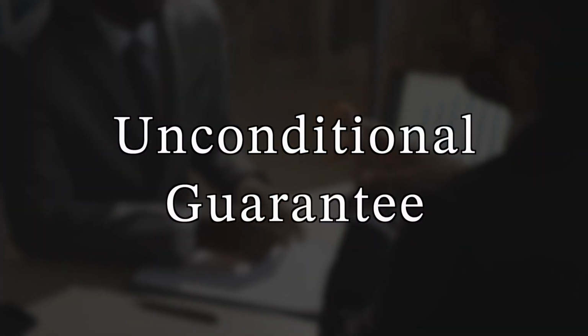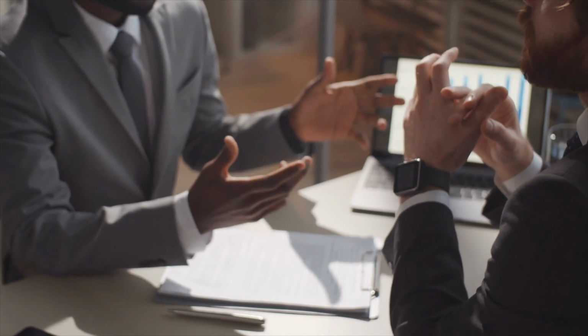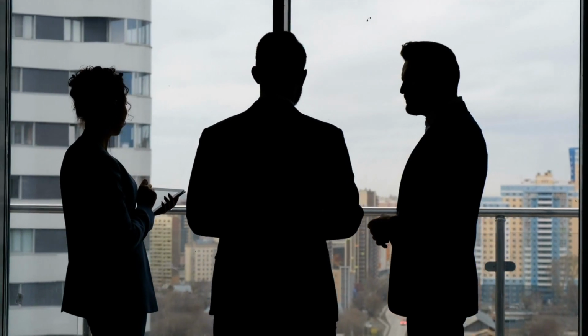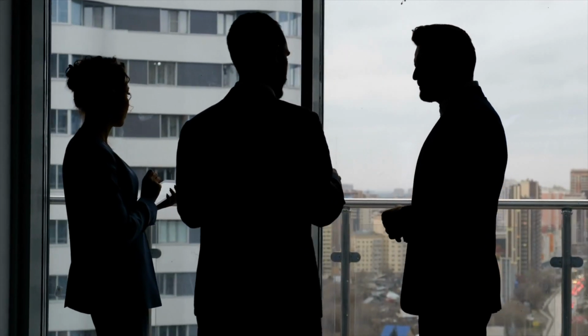For example, there's something called an unconditional guarantee, which means that the borrower is promising to pay back that debt no matter what. There are no specific conditions that need to happen for this guarantee to be effective. If the debt isn't paid back, the guarantor must pay it with no ifs, ands, or buts about it.